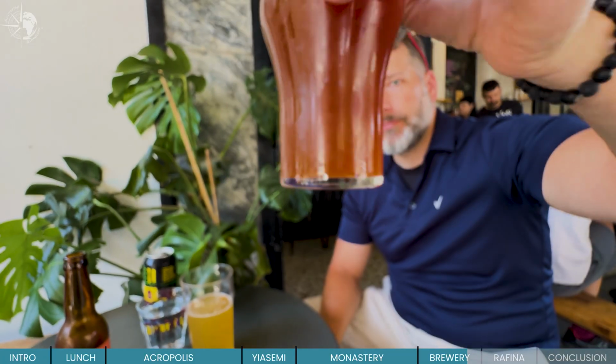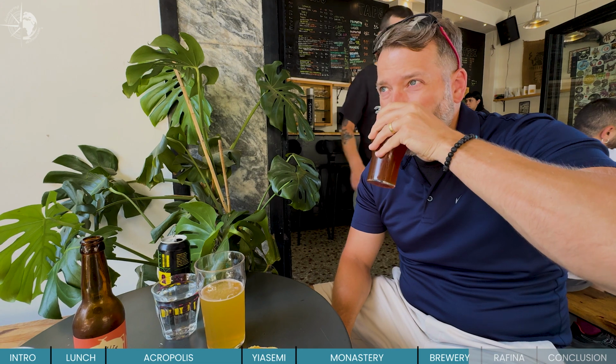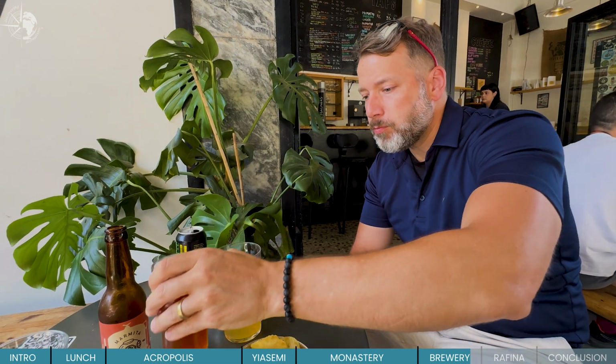If you're a fan of microbreweries, Greece has a lot to offer, so make sure to explore the local beer scene while you're here.